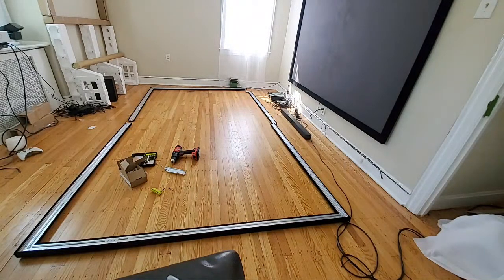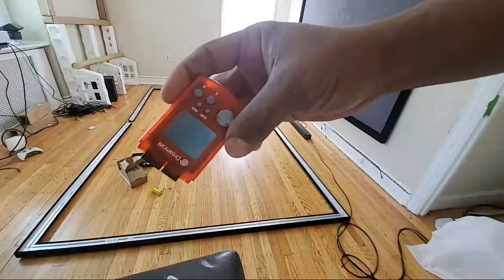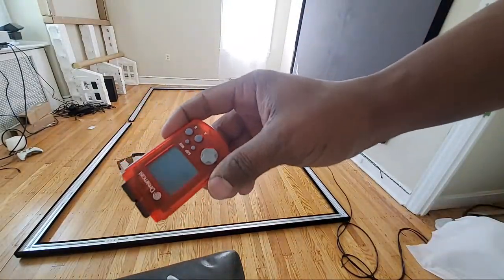I was having a conversation here with a few people about the Dreamcast, how the Dreamcast was before its time and the memory cards are really interesting. I still have my Dreamcast memory cards, all of them, with all my original downloaded games.